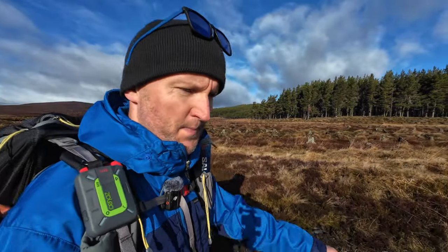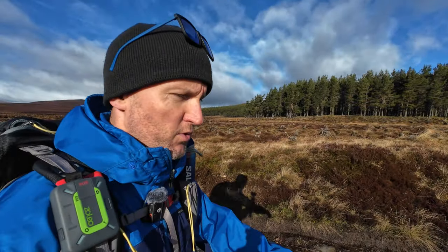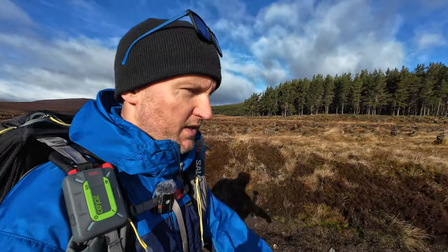Really enjoyed that. John and James, they came in later on. They're doing a through hike from Aviemore to Braemar, and they were good company last night.